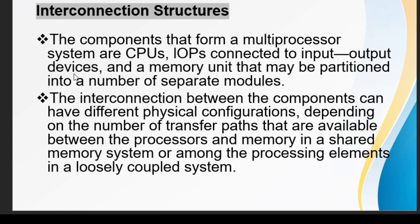In a distributed memory system, the interconnection is between the processing elements themselves, as each has its own local memory. Here, the interconnection network is key for message passing. The design of this network, whether it is a simple bus or a more complex network topology, greatly impacts the speed and efficiency of inter-processor communication. So the physical configuration of this interconnection is a major factor in determining the overall performance of the multiprocessor system.